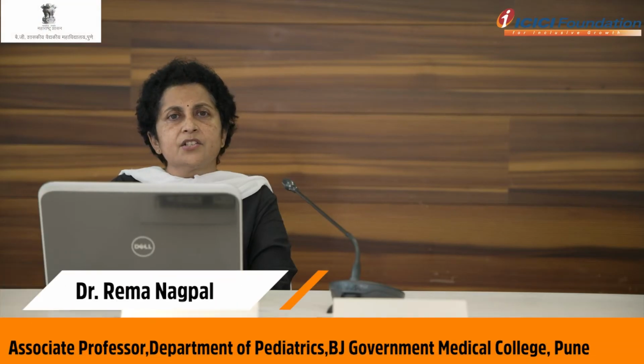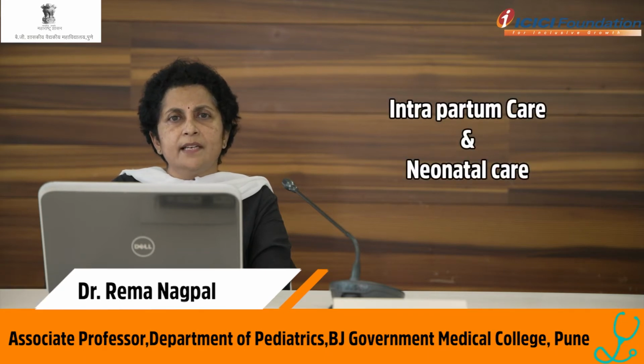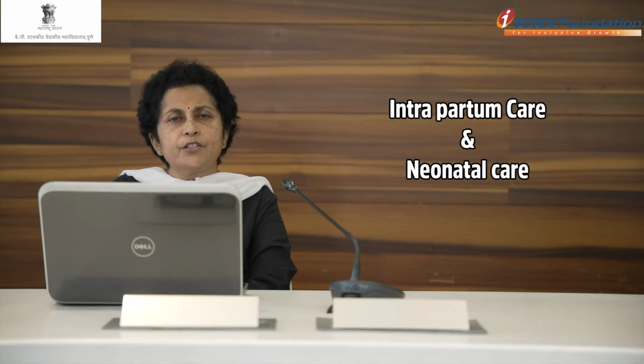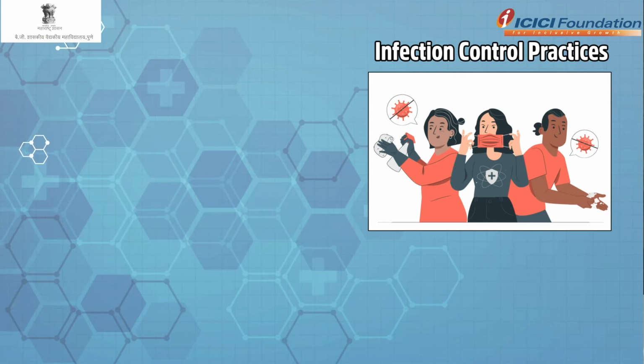In the second section, what I'd like to cover is the intrapartum care and the neonatal care that we need to give when a COVID positive mother comes to the delivery suite or to the COVID facility for delivery. One of the most important things in this is the infection control practices, which are to be followed both by the healthcare worker, and we in turn need to counsel the mother regarding the same.